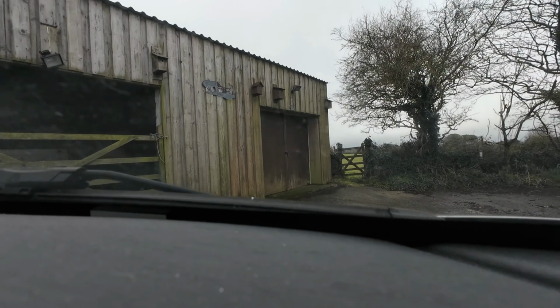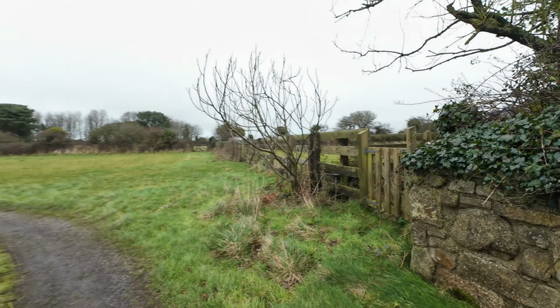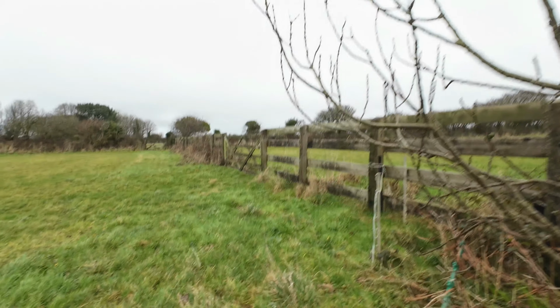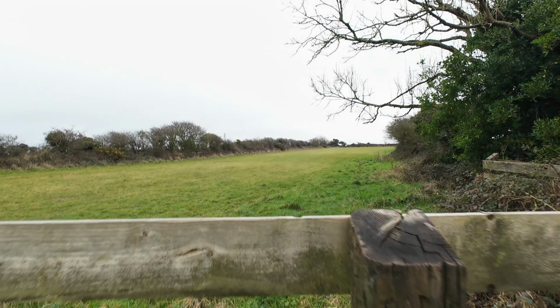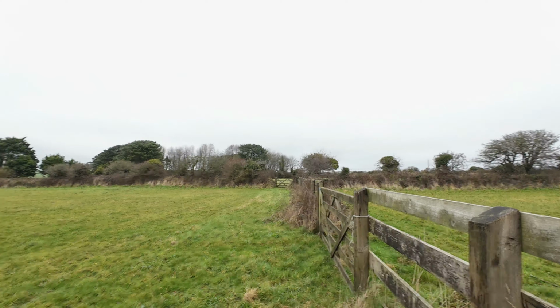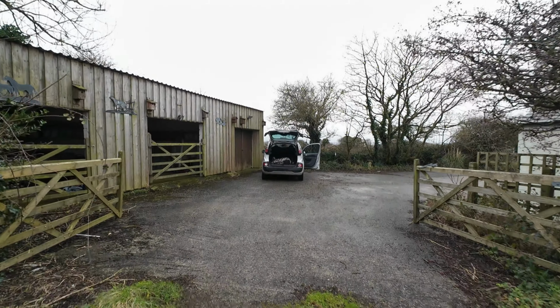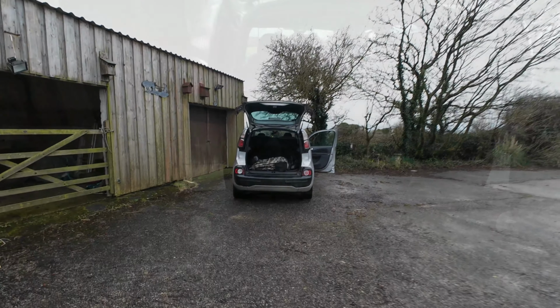Right, this is where we're going to go today. Don't know which field we're going to go in yet. Let's see, we've got this top field. Across there in the other horse field. Or the one in front of the car. We'll have to decide. It's quite windy here today. Right, let's get dressed.